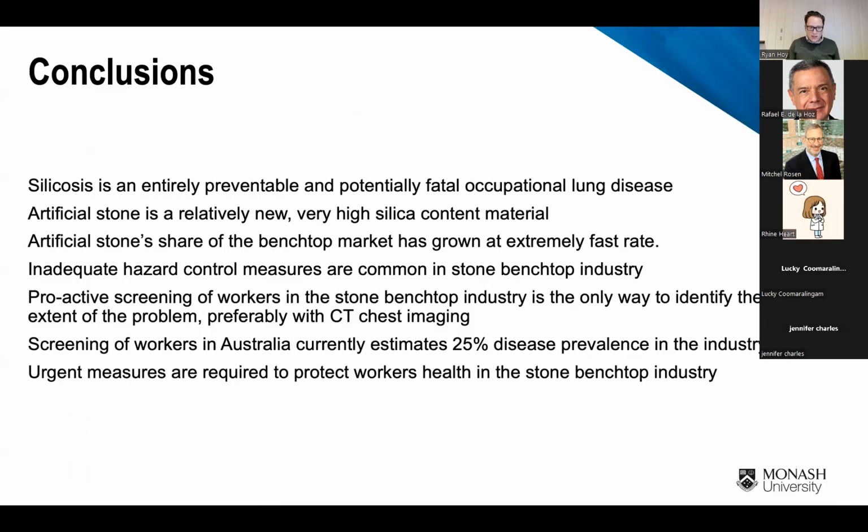So just in conclusion, this is an entirely preventable and potentially fatal occupational lung disease. This is a new material. We've survived without it for a long time. It's only been with us for about the last 2 decades, and it's grown at an extremely fast rate and really unchecked, in my opinion, in terms of its use and monitoring of businesses that actually do use it. And clearly there's been inadequate hazard control measures in this industry. And really, it's only been through proactive screening of workers in this industry that we've identified the extent of the problem.